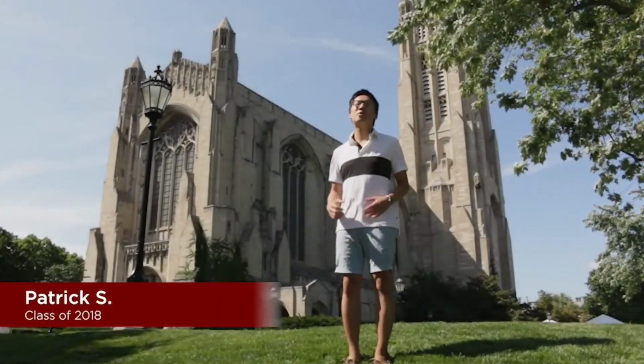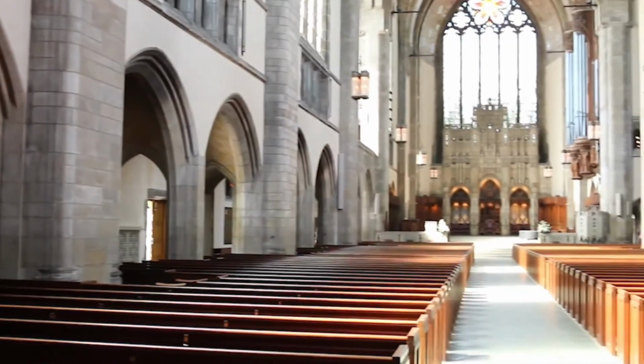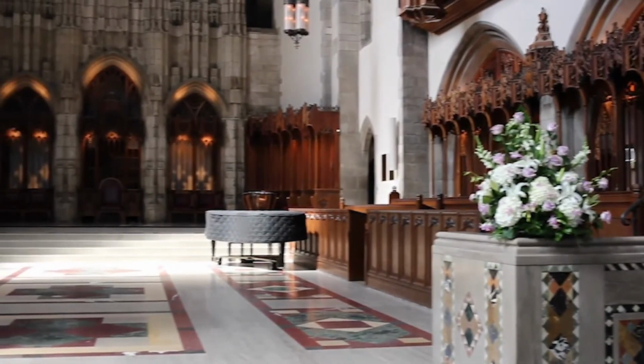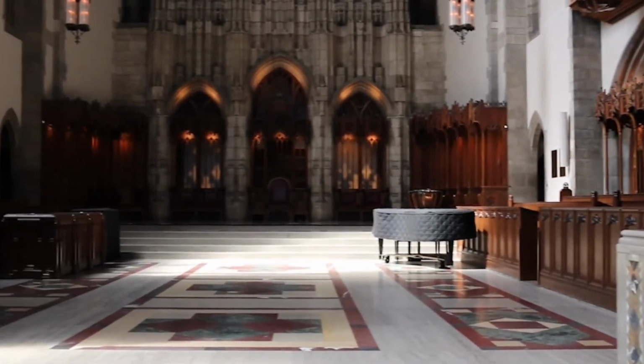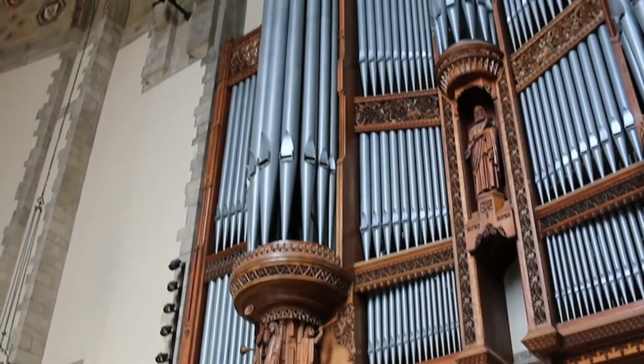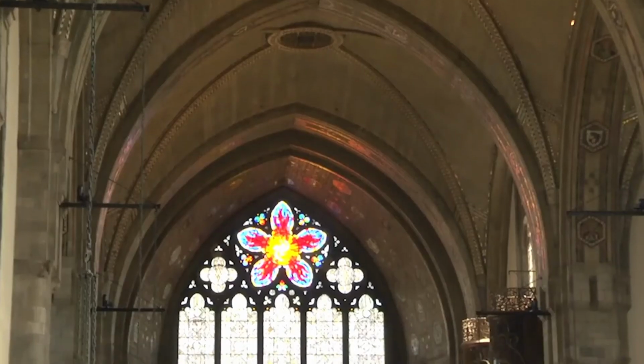Welcome to Rockefeller Memorial Chapel. Rockefeller was opened in 1928 and it's named after John D. Rockefeller, the founder of the university who wanted the tallest building on campus named after him. Inside you can find the Interreligious Center, but on campus we have over 30 different religious organizations, each with their own advisor and religious space.